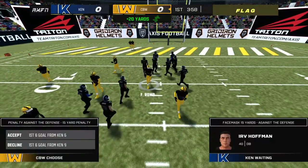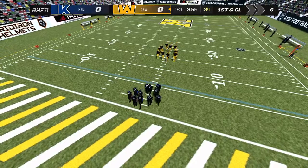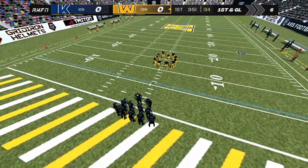There's a flag on the field. Let's see what the call on the field is. The home team will accept the penalty. Penalties have a way of taking the air out of a team's confidence or momentum.